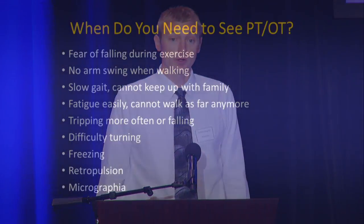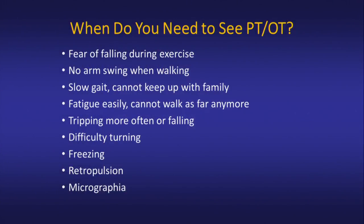And then real quickly, before we get into some stretching and a really good home program that we can take home with us, when do you need to see Dayna and me? When is the dividing line between doing well at home independently and needing some help? One is a fear of falling during exercise. You've noticed your arms are not swinging as much, the amplitude of your arm swing is a little less than it used to be. Your gait's beginning to slow. It seems like family members are walking away from you. You fatigue more easily and need more rest breaks. You're beginning to trip and fall more often.